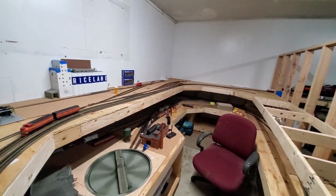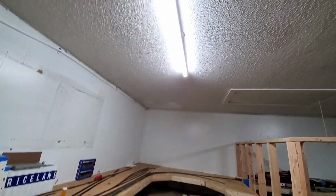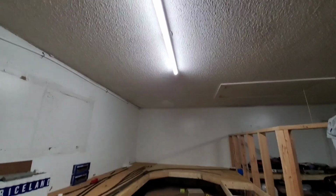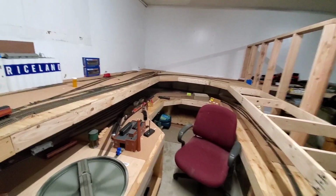So, I think it's pretty well lit. You know, and I might go back and change these. And I think I might have told you 2 foot earlier. These are actually 4 footers. Sorry. I might go double bulb to get it even brighter in here. And I might put those out in my shed.